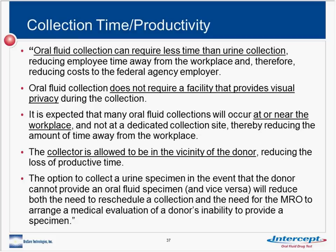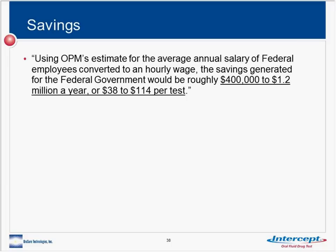Collection time and productivity. The bottom line in this section of the proposed guidelines is that an oral collection doesn't require the use of an off-site facility, and doesn't necessarily require the services of a professional technician. Every collection can be observed from start to finish. You don't have to match the gender of the donor and the administrator of the test, et cetera. And time away is lessened because many of these tests can take place in the workplace, on site. Again, I've only taken a portion of what the proposal says about that.